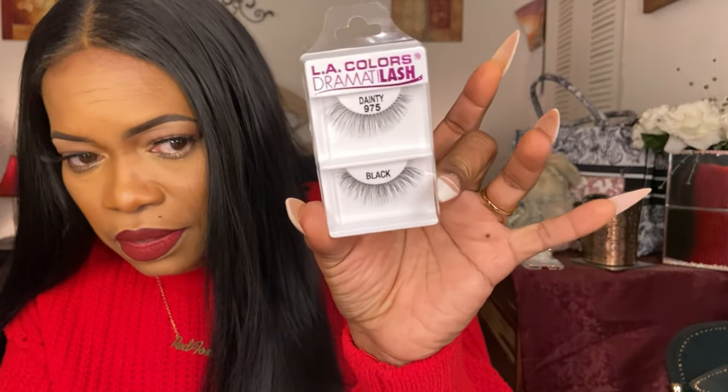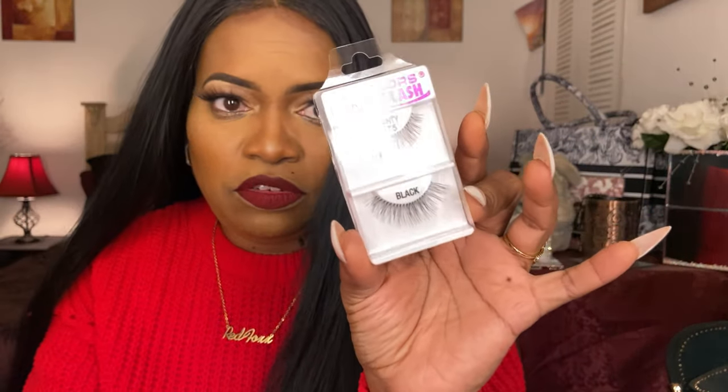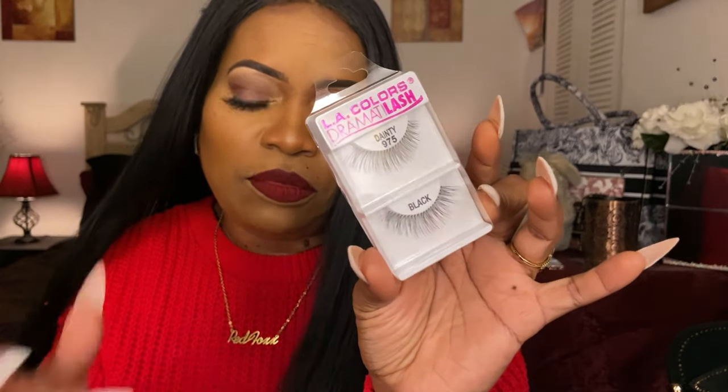And they are just that. They're lightweight, they're less dense, and they give a more natural look, but just enough length for a dramatic effect. So yeah, I love these. These were only $1.50 each from Family Dollar. I believe three of them, and then the other two were from Dollar Tree.